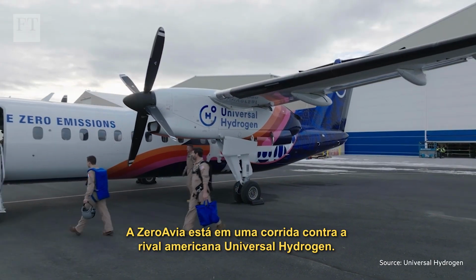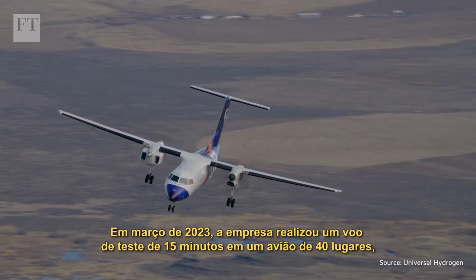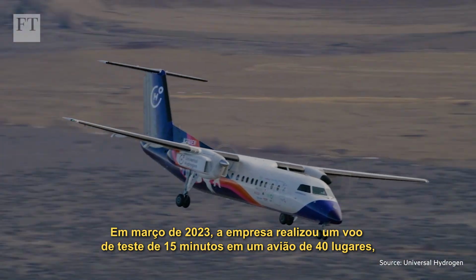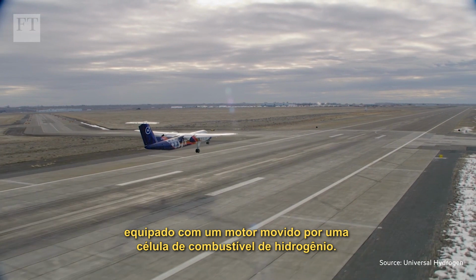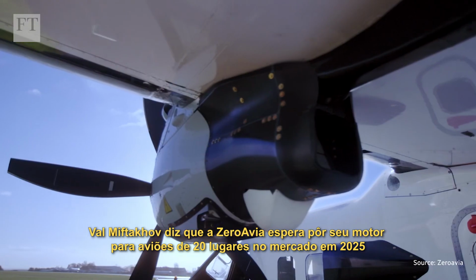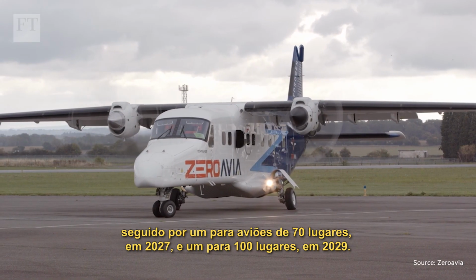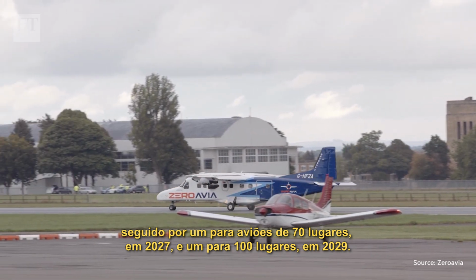ZeroAvia is in a race against US rival Universal Hydrogen, which in March 2023 ran a 15-minute test flight of a 40-seater sized plane with one engine powered by a hydrogen fuel cell. Val says ZeroAvia expects to get its engine for 20-seater planes on the market in 2025, followed by 70-seaters in 2027 and 100-seaters in 2029.